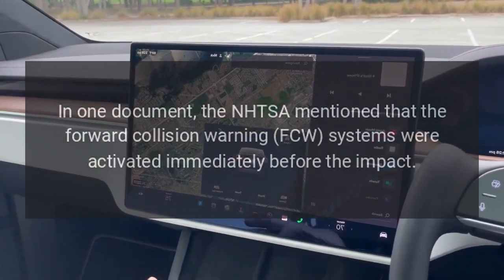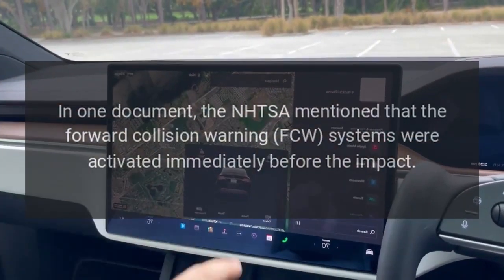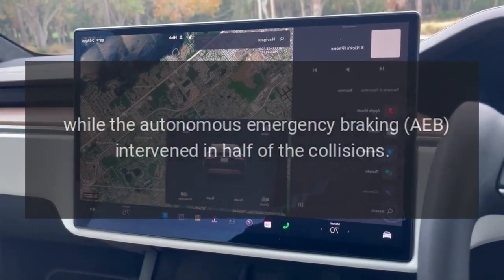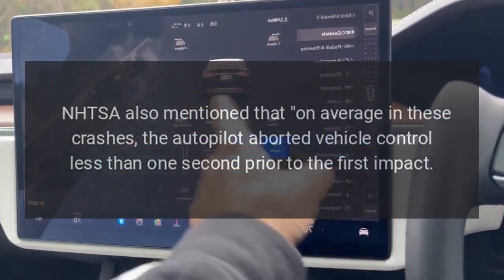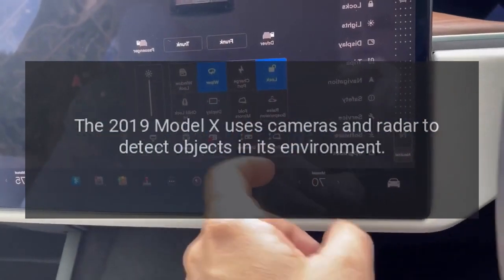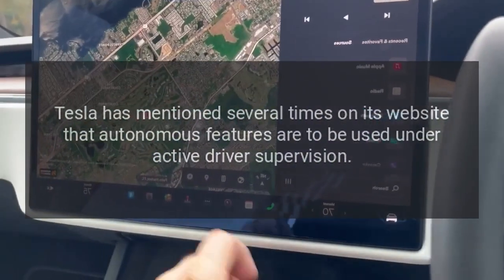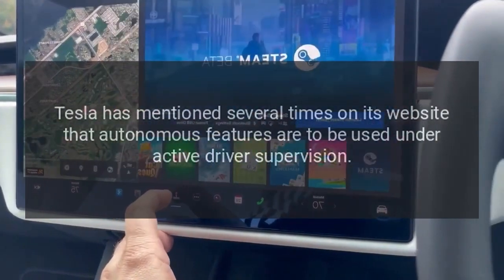In one document, the NHTSA mentioned that the forward collision warning (FCW) systems were activated immediately before the impact, while the autonomous emergency braking (AEB) intervened in half of the collisions. NHTSA also mentioned that on average in these crashes, the Autopilot aborted vehicle control less than 1 second prior to the first impact. The 2019 Model X uses cameras and radar to detect objects in its environment. Tesla has mentioned several times on its website that autonomous features are to be used under active driver supervision.